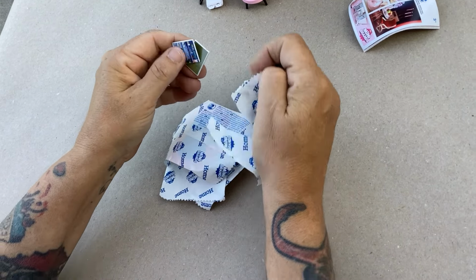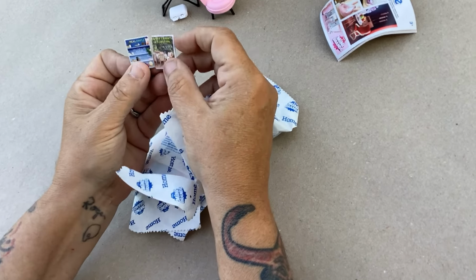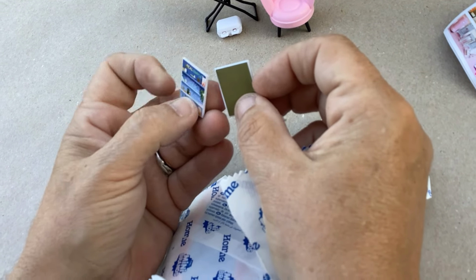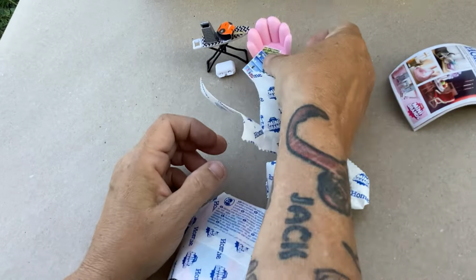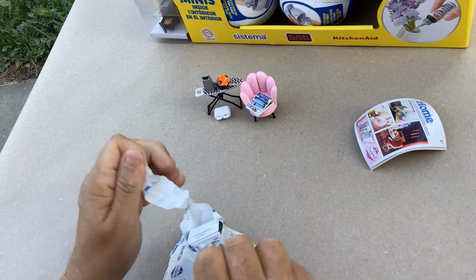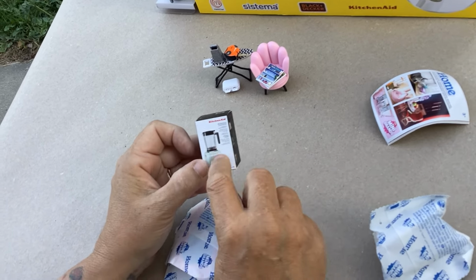Okay, the first item I got here is a couple of the little magazines, and oh, those are really cute. They're just stickers on a piece of plastic. There's nothing on the backs. They could have gone an extra step with these magazines and done them like the mini brand books so you could actually open them. But oh well, they still would look pretty good in a miniature scene.